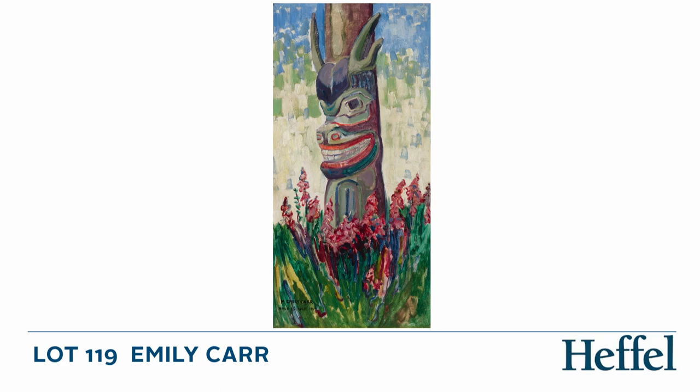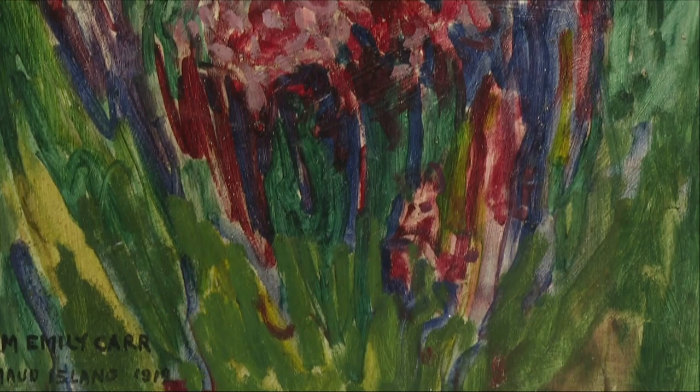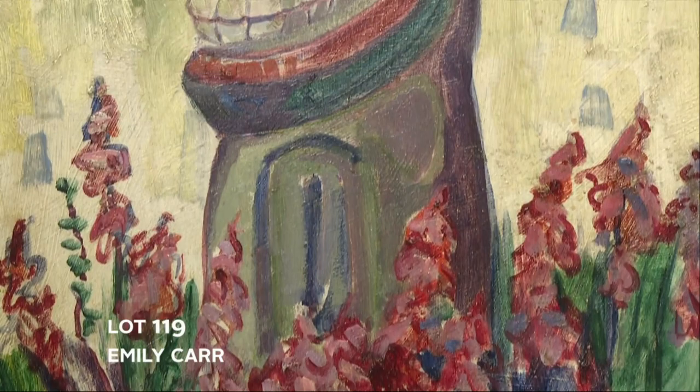Lot number 119 is next, the 1912 Emily Carr, Maud Island Totem. And I have $600,000 in this lot. 600, 625, 650, 675 already. At $675,000 now. Any advance at 675,000?